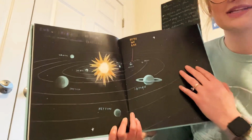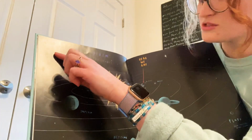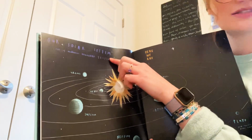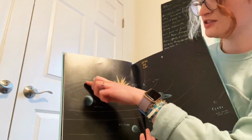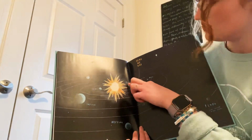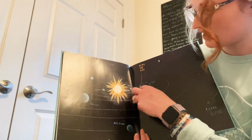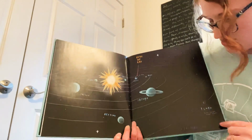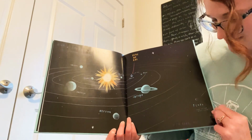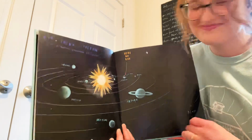Our solar system. It says one of millions, billions, trillions. So there's Uranus, Venus, Jupiter, Neptune, the Sun, Mercury, Earth, the Moon. Here we are on the Earth. Saturn, Pluto, our favorite dwarf planet. And this is probably not to scale.